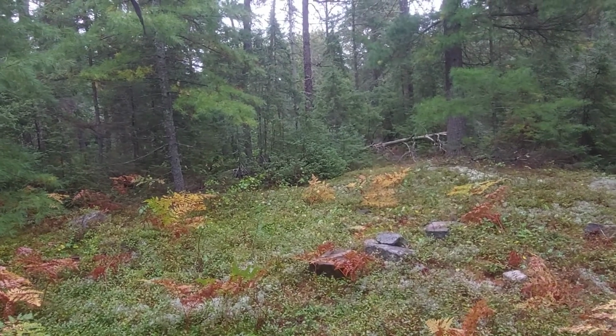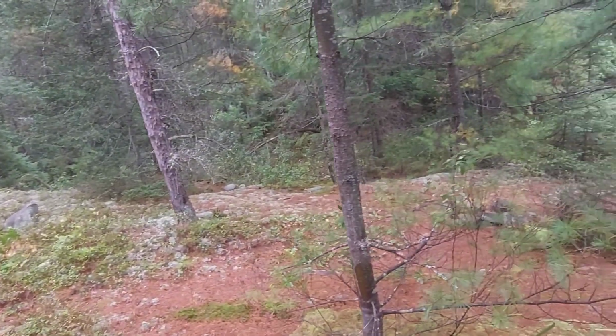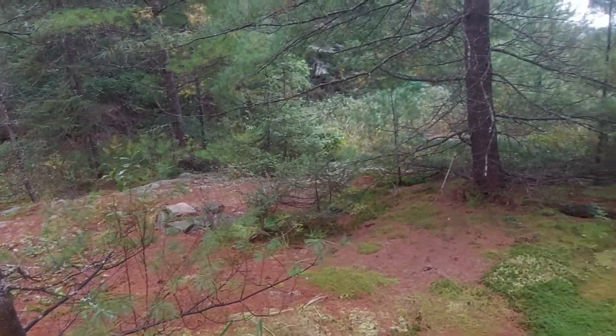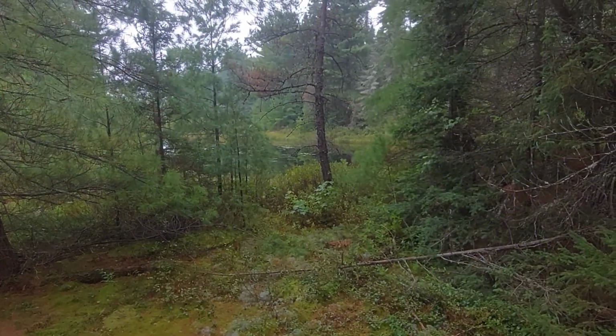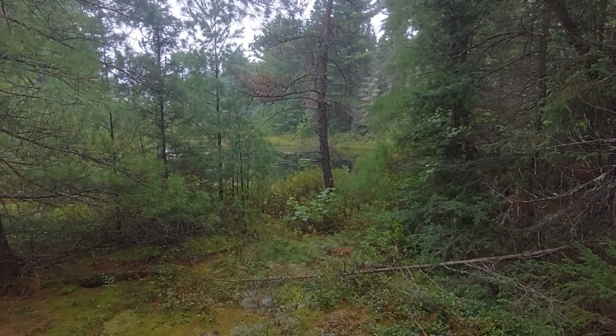This is the Fleury Lake campsite. I don't think it's used very often. Fire pit, no benches to sit on or anything, and there's water access, but it's very pond marshy-like, so it's kind of difficult to get out there unless you wade out a little bit, at least right now the way it is.